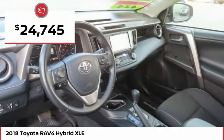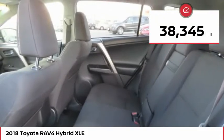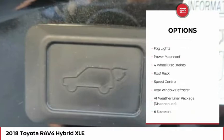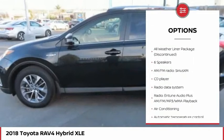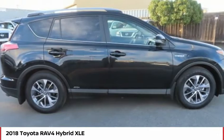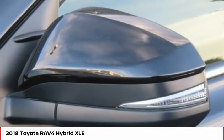is priced below $25,000. This vehicle has less than 40,000 miles. Here are some of this vehicle's great options: electronic stability control, brake assist, traction control, remote keyless entry, fog lights, power moonroof, four-wheel disc brakes, roof rack, speed control, rear window defroster. Take this vehicle for a spin and see why so many shoppers are now proud owners.